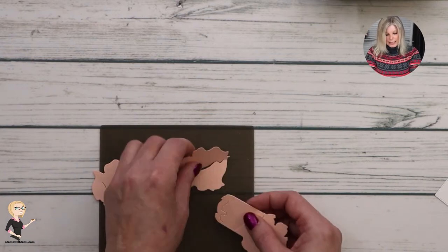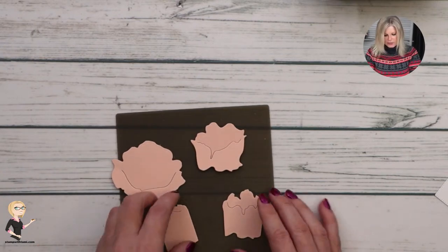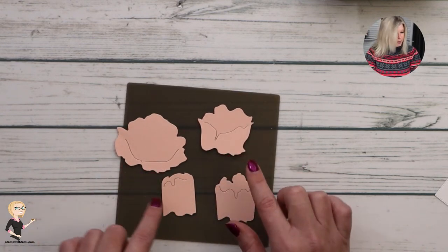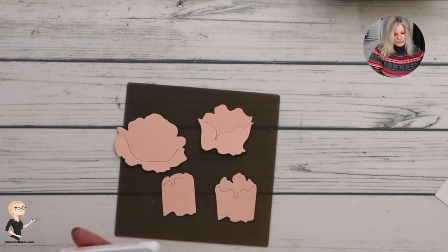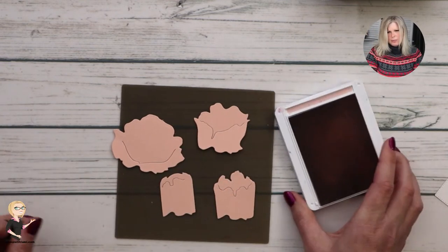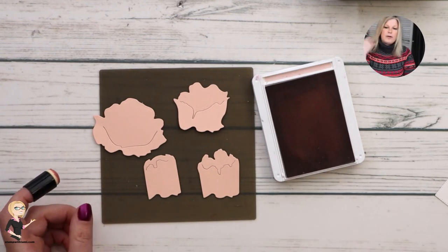So again, I'm going to do some sponging. I'm going to sponge the same way because I like it. Okay, the slits go on the top. These scalloped bottoms are all going to line up on the bottom. I'm going to use that petal pink, or blushing bride. I guess I brought blushing bride. If I said petal pink, I'm sorry. Not sure if I had that right or not.